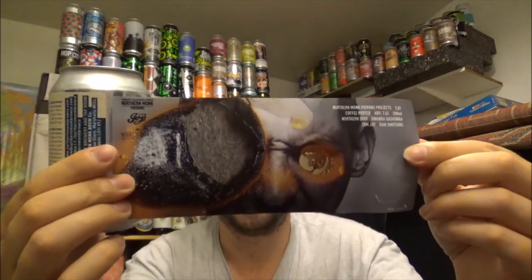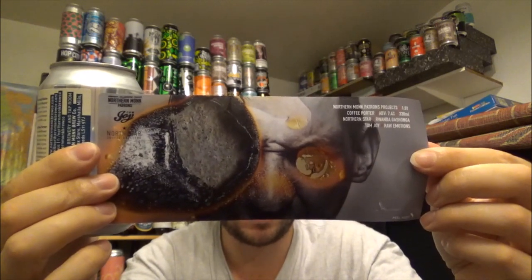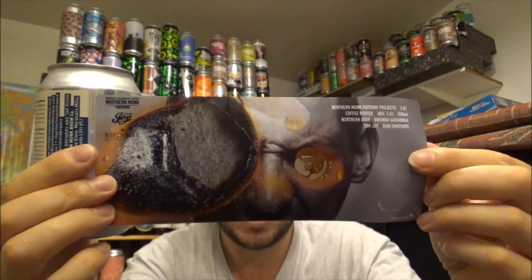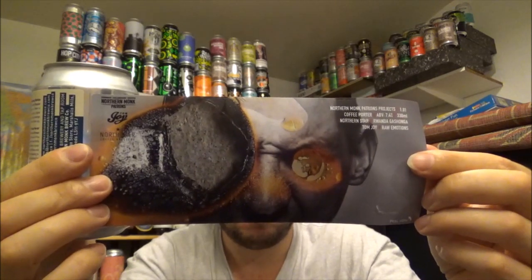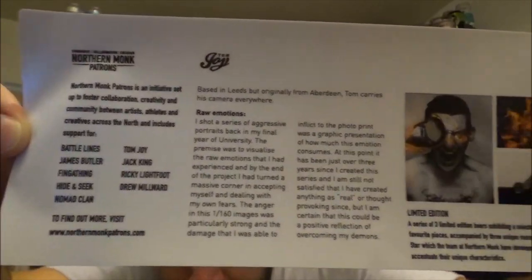I've had this beer for so long. So this is all a limited edition. I think this beer is still available at Beers of Europe, I believe, not sure. But yeah, there's a lot of writing on the back of this. This is the first Patrons Project that they came out with. There's more information if you want to pause it for all the other information. So this came out back in 2016, I think it might have been something like August or September of last year.